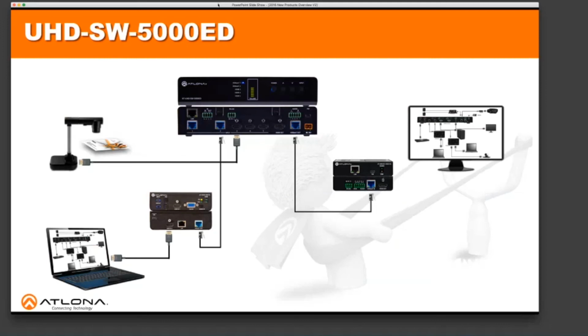Here's a quick drawing to illustrate how that would look. Notice I've got a document camera connected going directly into an HDMI input. And then I also have an HDVS-200TX connected into one of the HDBaseT inputs. So I have auto switching on the HDVS-200. I also have auto switching built into the SW5000ED, so I can auto switch between the document camera and the HDVS input. And then I'm using the EX100CE as my receiver connected to the display.